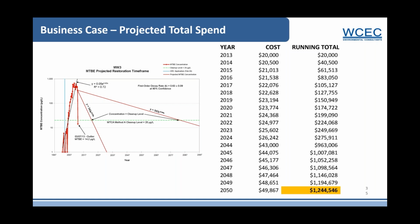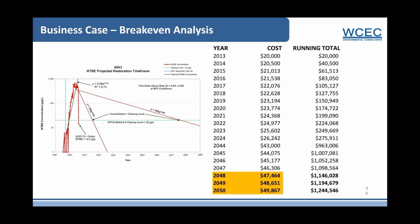So we worked with a remedial strategy. Again, this is that break-even analysis. Our remedial strategy was about $150,000 for the injection event. So if we were able to save 3 years of monitoring at the end of the project life cycle, that would pay for the remediation of $150,000. It's a strong business case to our client and their insurance company, and they said, yeah, let's do it. Let's get into some remediation.